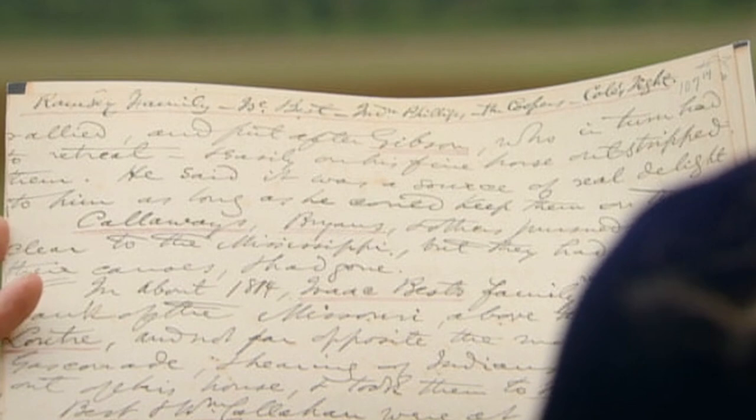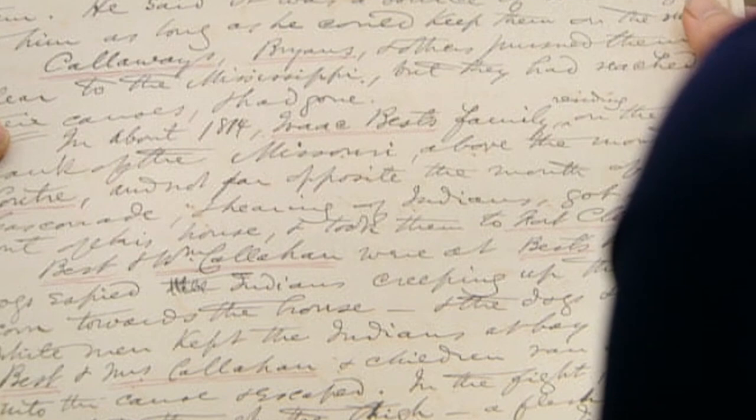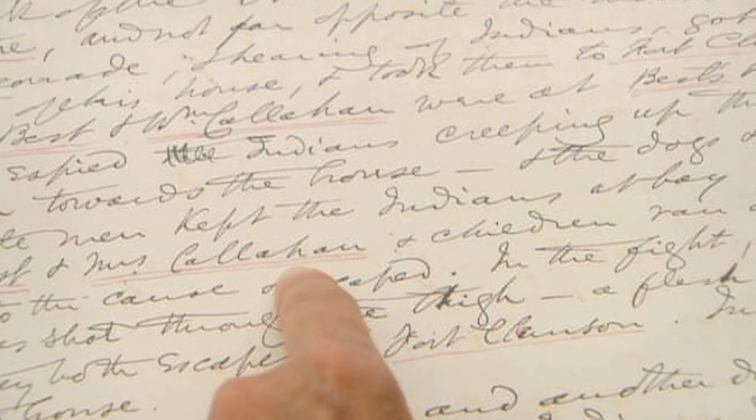In about 1814, Isaac Best's family, residing on the north bank of the Missouri above the mouth of the Lutra and not far opposite the mouth of the Gasconade, Best and William Callahan were at Best's house, and dogs spied Indians creeping up through the corn towards the house. See, dogs are good. The dogs and these two white men kept the Indians at bay till Mrs. Best and Mrs. Callahan and children ran down and got into the canoe and escaped. In the fight, Callahan was shot through the thigh, a flesh wound, and they both escaped to Fort Clemson.